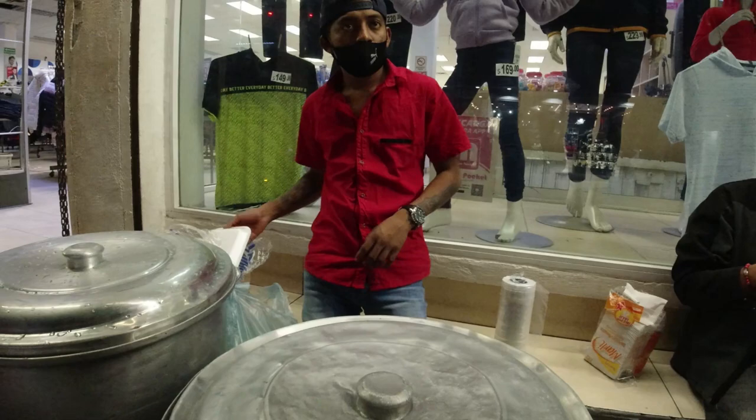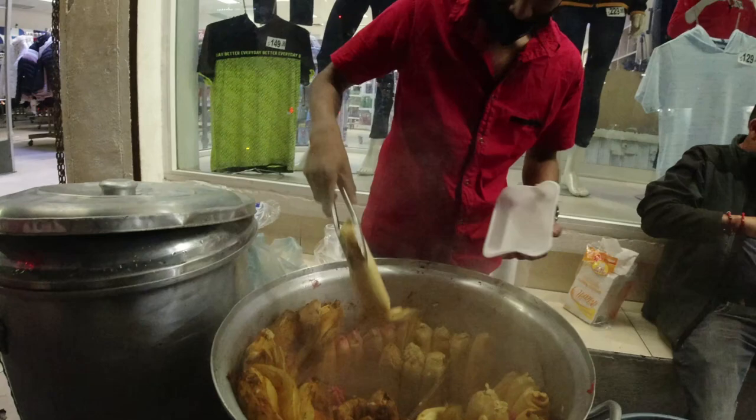Then we head to the tamale guy, who usually has a variety of pork, chicken, green pepper, or sweet tamales. For a buck a piece, you really can't go wrong here.